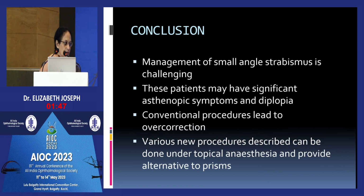And I would like to conclude saying that management of small angle strabismus is very challenging, and these patients may have significant asthenopic symptoms and diplopia, and conventional procedures often lead to overcorrection, and several such new procedures are now available, and this can be done under topical anesthesia, and this is an alternative to prisms.